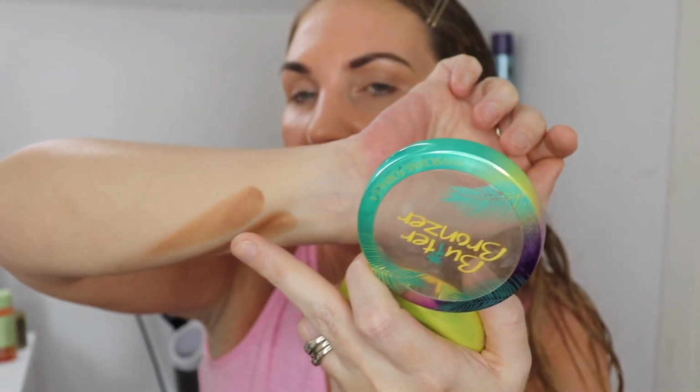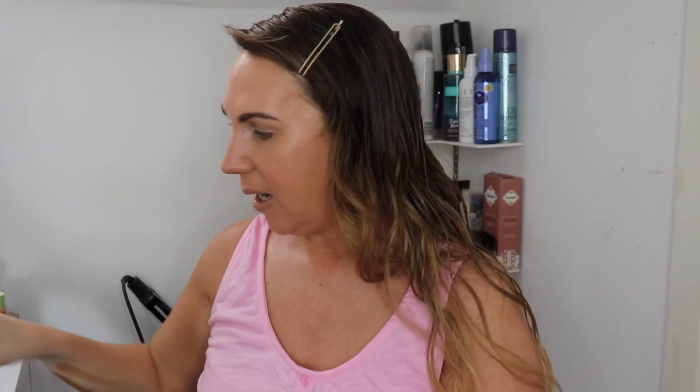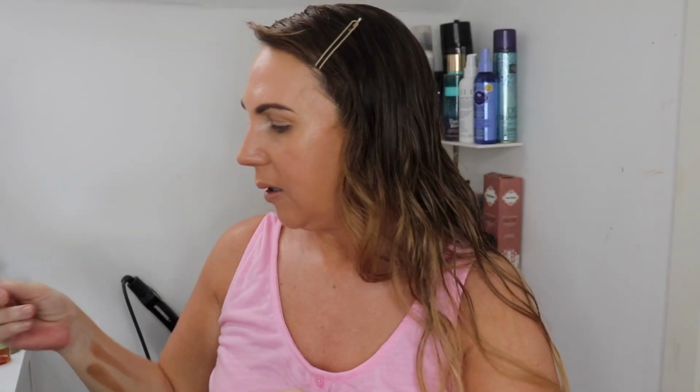So I've always liked Bahama Mama just because it is not that orangey, it's not an orangey colour bronzer. So if you compare it to my butter bronzer, the Bahama Mama is, I think, more on the cool side, and it's really similar, but the butter bronzer is slightly warmer, if you can see that. So this one is the butter bronzer, and this one's Bahama Mama right there. So let's swatch the new Pixi one and see how that feels.